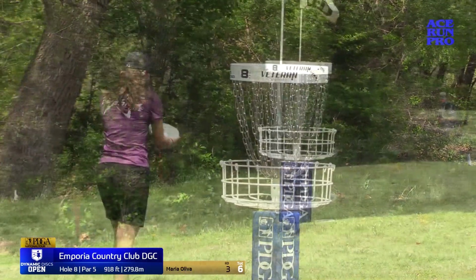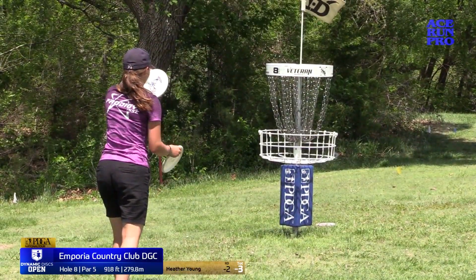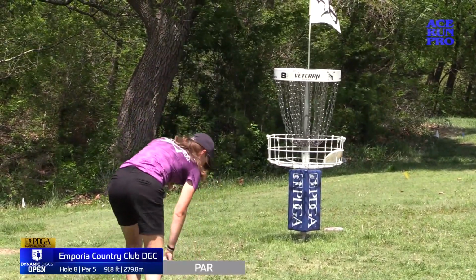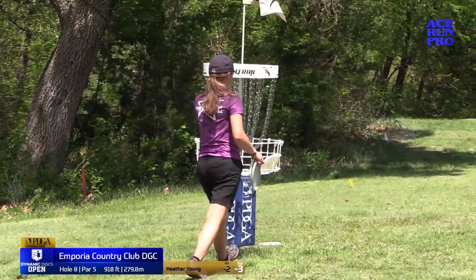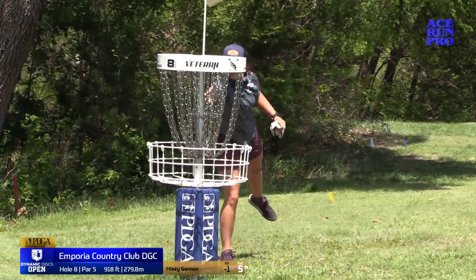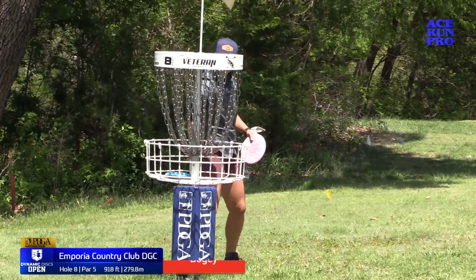Did she throw OB at all? Actually, Maria and Missy both got birdies on that one, so Missy was in bounds. And so is Maria? Yes. Oh, cool. Dang. So the only one that went out of bounds, I believe, is Erika. It was Erika. Okay. Yeah.